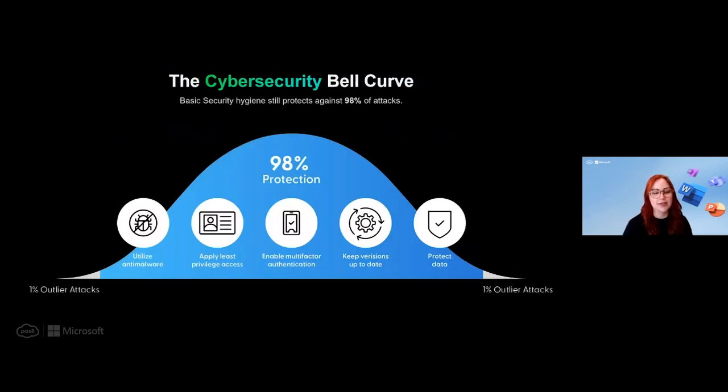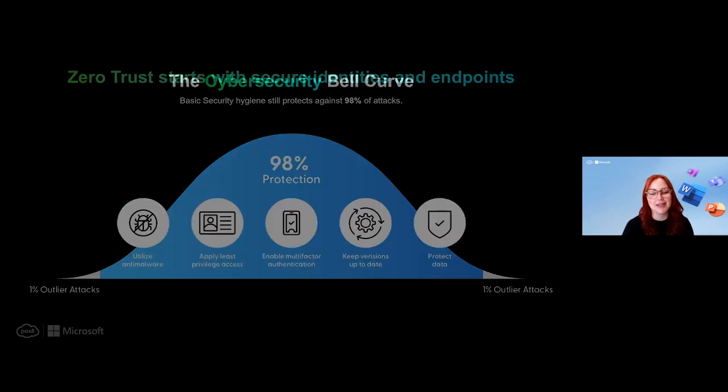Next slide. Because the fact is that basic and repeatable security hygiene across your customers' environments can still protect against 98% of attacks. And now we're going to take the deep dive.